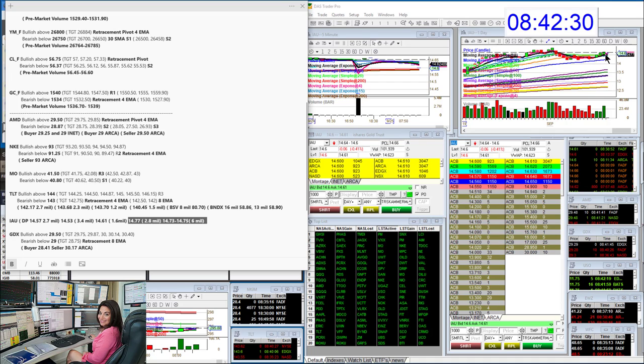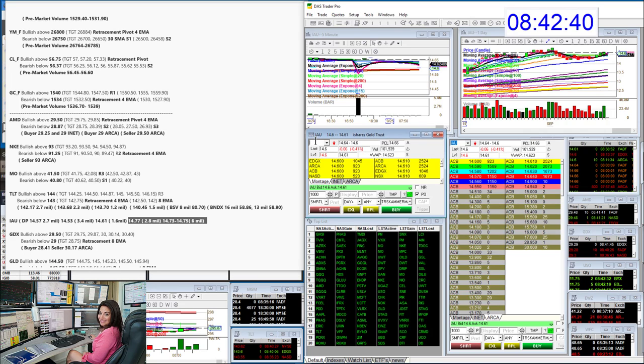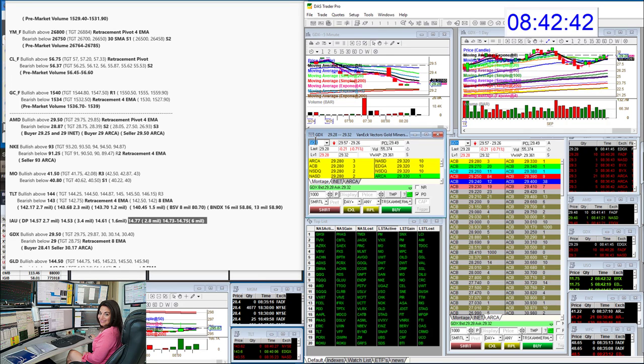Now, I would not trade IAU. Again, it's a very slow vehicle. GDX, that was a big winner yesterday in my room, is definitely the one to trade. But you definitely want to watch those levels on IAU. And, of course, let's see if we get any more prints today.